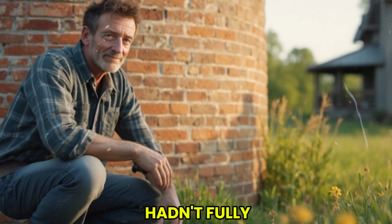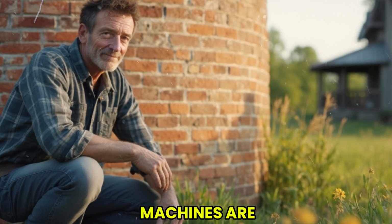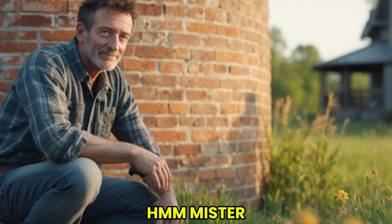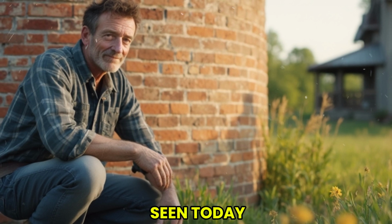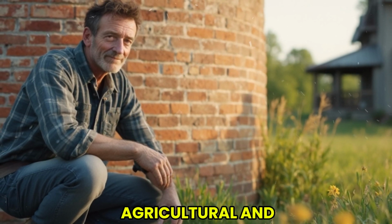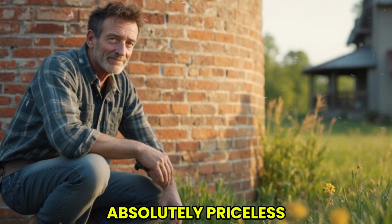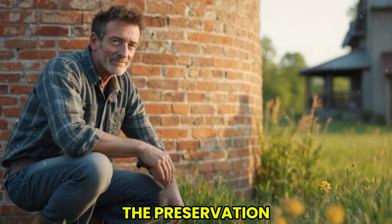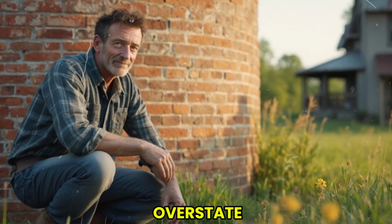This aspect hadn't fully registered with Thomas until now. "You think these old machines are worth money, even after all this time?" "Mr. Caldwell," Dr. Harper said with a small smile, "based on what I've seen today, I believe several major agricultural and technological museums would consider this collection absolutely priceless. The provenance is impeccable, the preservation extraordinary, and the historical significance impossible to overstate."